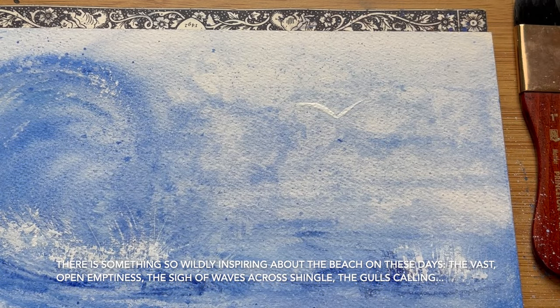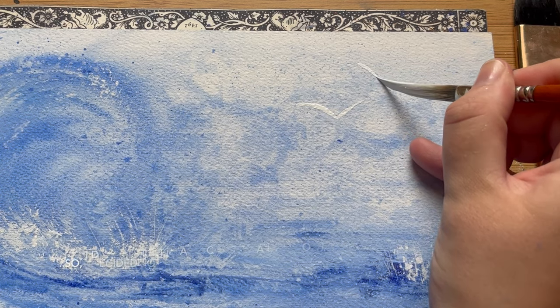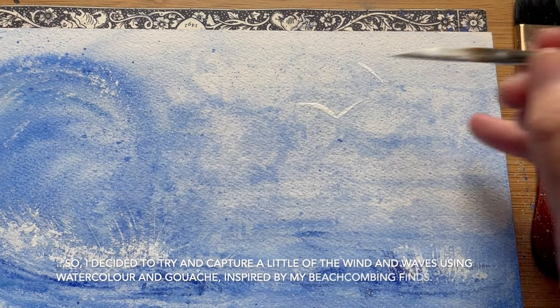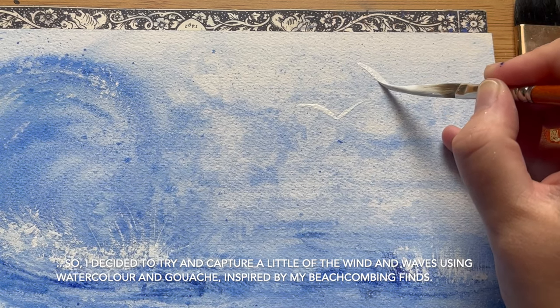When I returned home, I felt inspired to try and find some of the sea's energy in my next painting, so I decided to try something a little different, which I will share with you fully in just a moment.